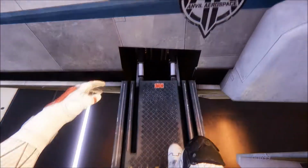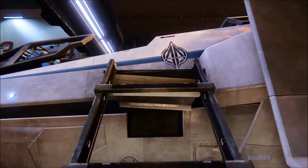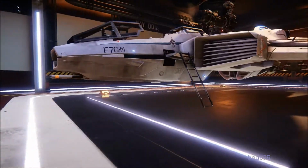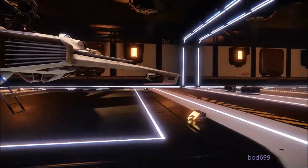You probably ought to also notice from the Hornet with these new variants, as soon as you get into the cockpit, the landing gear raises and it doesn't come back. So as you see, after you get in, it floats.